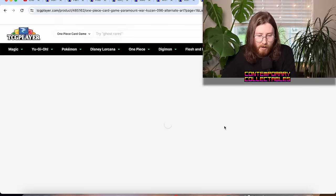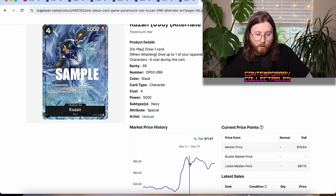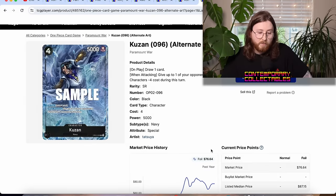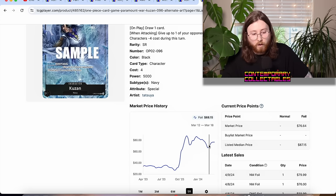Let's check out the Kuzan, actually. Okay, so market price at the moment, this is such a beautiful card, is $76, which is down from $87. What, it's $10? Not really much going on there. So again, look at this, guys. We reached an all-time high. Tried to reach another, it's again, this is called a double peak. And since then, we've lost a little bit of momentum and we've decided to go back down.